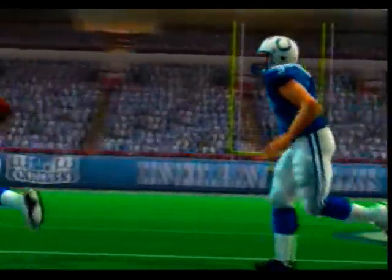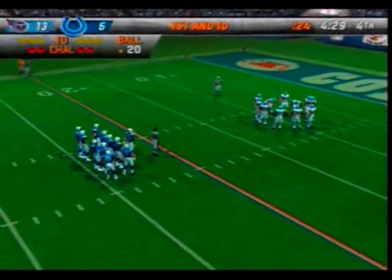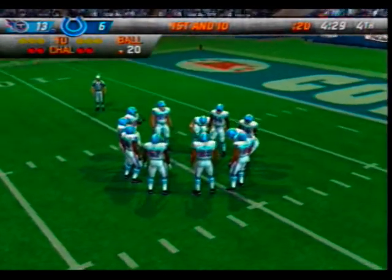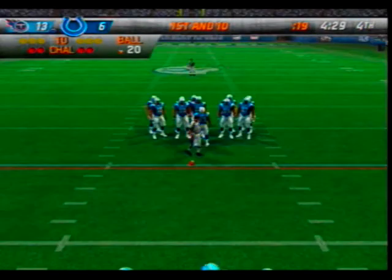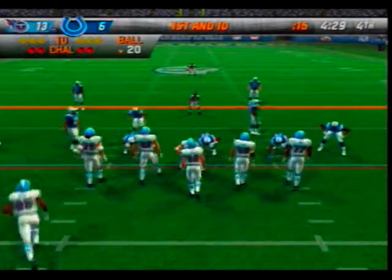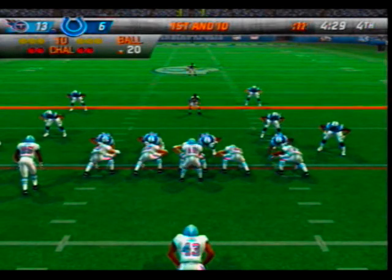And you're starting to run out of time. So this is a time of game where every one of these possessions counts. The defense is trying to get the ball back for its offense, who only needs a touchdown. And the offense wants to take as much time off the clock as they can. The drive at the 20-yard line. First and 10. Indianapolis comes out in a 4-3.